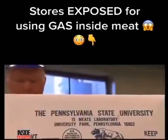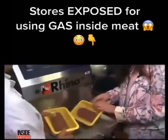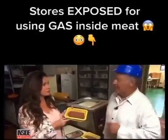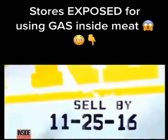Dr. Ed Mills is a professor of meat science at Penn State University, and he says the color of the meat doesn't necessarily indicate it's fresh. The consumer can't believe their eyes, because the consumer can't tell by looking at the product that this is 2 weeks old or 3 weeks old. They have to look at the sell-by date on the package.